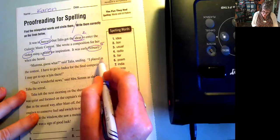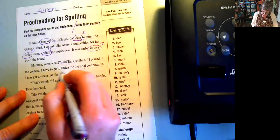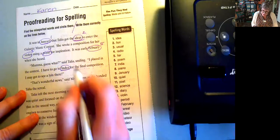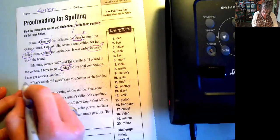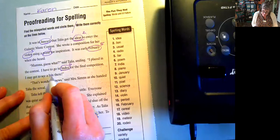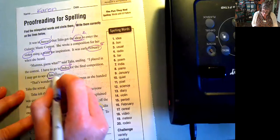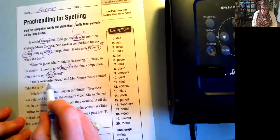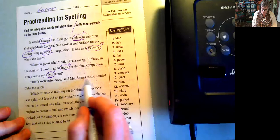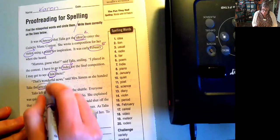"I placed in the contest. I have to go to India, that has an I, for the final competition. I may get to see a lion." Well, that's an untrue story. We're looking for an animal, lion, there. "That's wonderful news," said Mrs. Sims as she handed Talia the cereal, that's with a C.